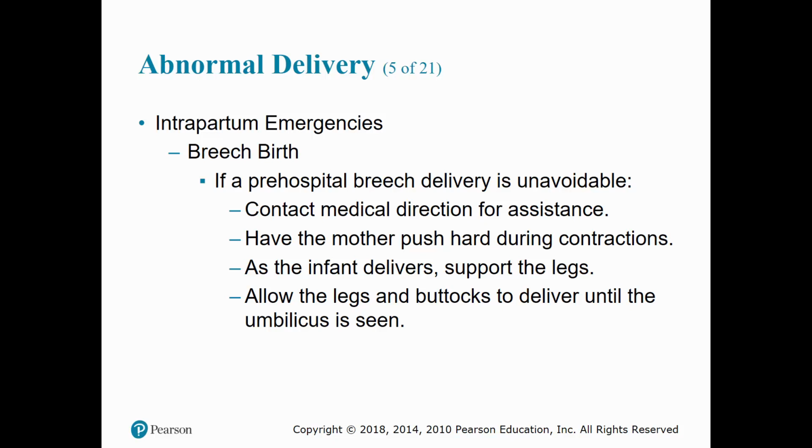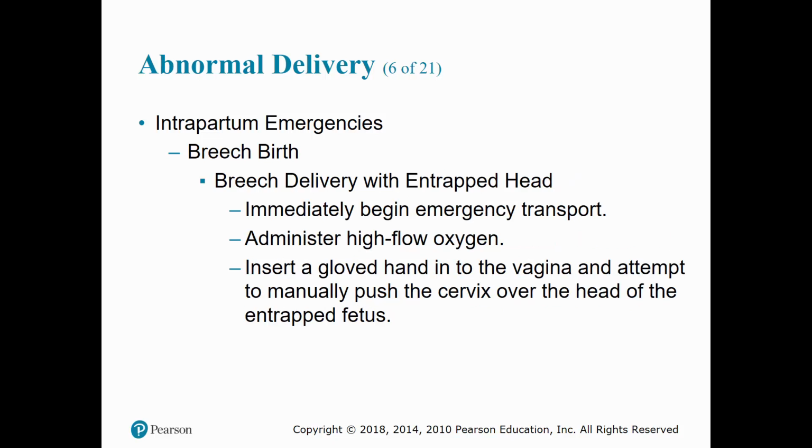If the head is able to be delivered, great. However, there is a high chance of it becoming entrapped. If the head still cannot be delivered, contact medical control for further orders. Medical direction may instruct you to perform the vaginal maneuver. This maneuver would require you to attempt to replace the born fetal parts into the uterus. The patient would then be transported to a medical facility capable of performing OB care so that an emergency cesarean birth could be performed. Follow your medical direction and local protocol.